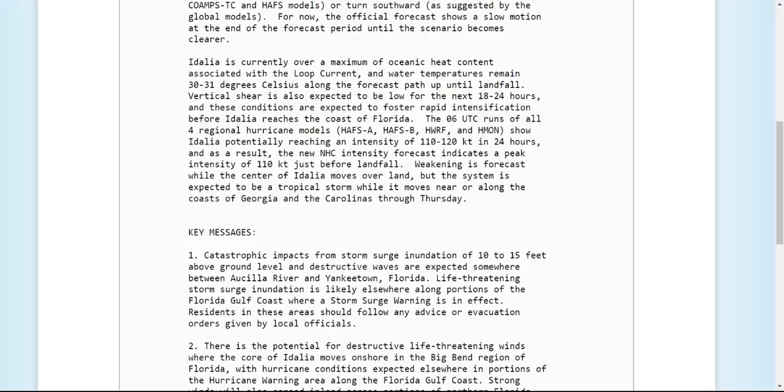Let's see here. They're talking about the model runs here. They're saying 4 regional hurricane models: the HAFS-A, the HAFS-B, the HWRF, and the HMON show Idalia potentially reaching an intensity of 110 to 120 knots in 24 hours. Okay, 120 knots is 140 miles per hour.